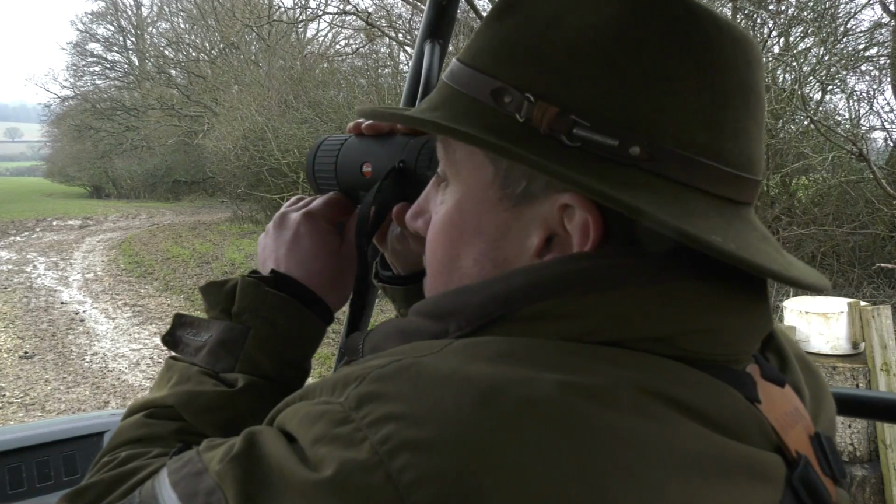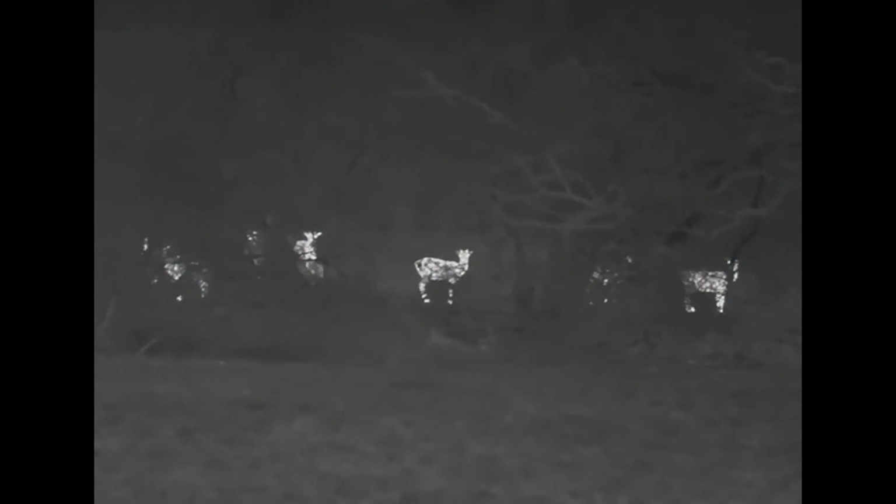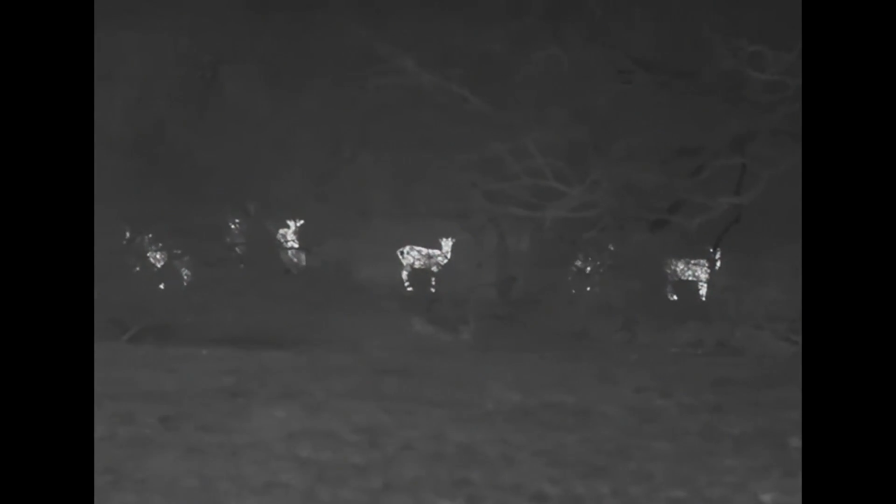We'll go back to 1x, because we've got a little group of bucks just over on our left, and that we'll be able to pick up just through the hedge, right? So we'll look through there on those, just give us an idea. There's some birds in the hedges as well. So again, you can see that they're definitely boys.